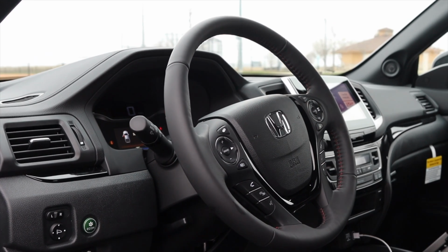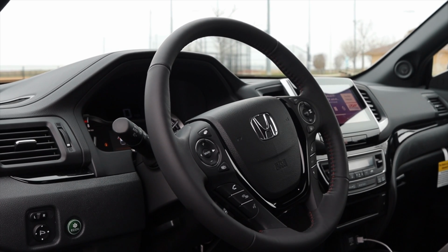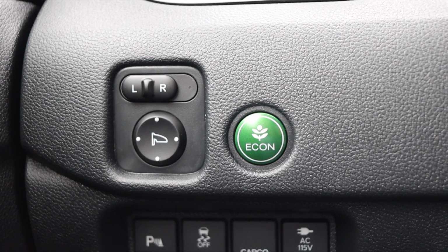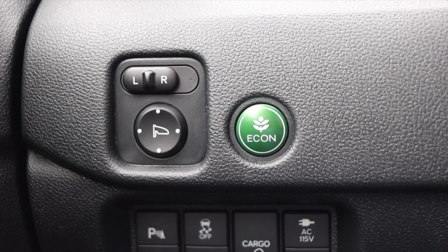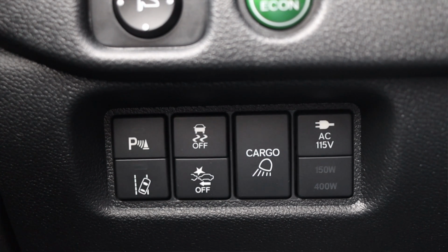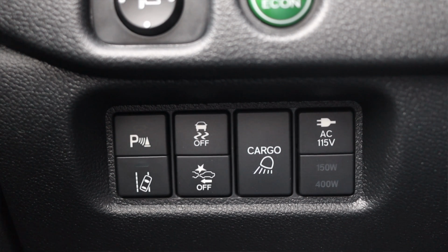The steering wheel itself feels nice. I'm pleasantly enjoying the heated part of that steering wheel right now, and it has that red stitching for the Black Edition package. To the left of me, I have my mirror adjustments and my Econ button, as well as my parking sensors on and off, traction control on and off, lane keep assist on and off, pre-collision warning on and off, my cargo light, and my outlet switch.